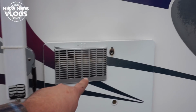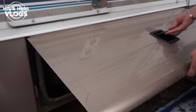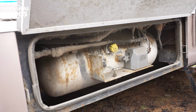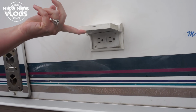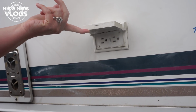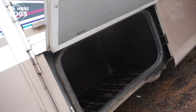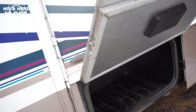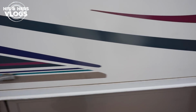Hot water heater. Main living area furnace. Propane tank. Then you have the refrigerator vents. And then when you're generating your own power on shore power outlets. This was a very handy little compartment. This is probably due for a little replacement.